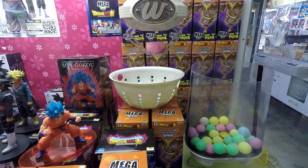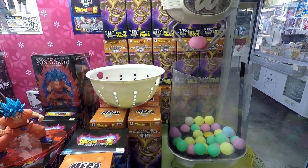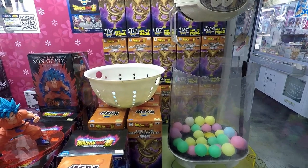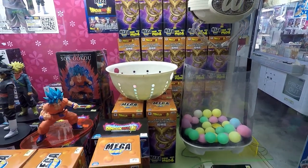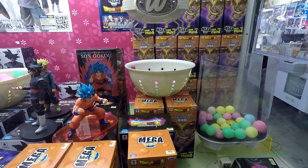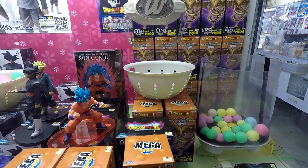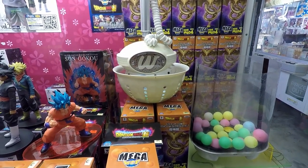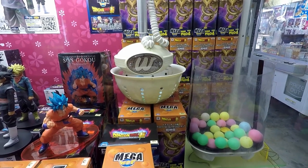Two more balls? Two more? Ooh. Yes. I'm getting so lucky. Come on. Oh my God. I think it's bad now that there's so many balls in there. I think it's impossible for me to win, because I'm getting all the balls out of this thing now. And I don't know what happens. Maybe if I get them all out, they'll give it to me. So I think at this point, I have to get them all out.